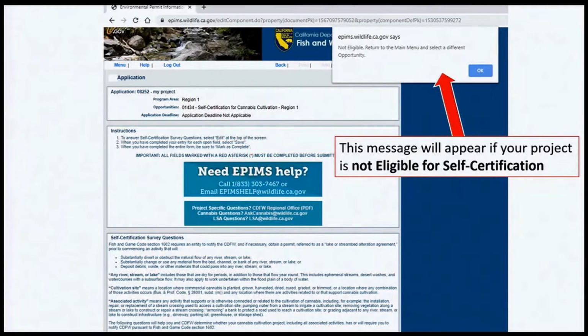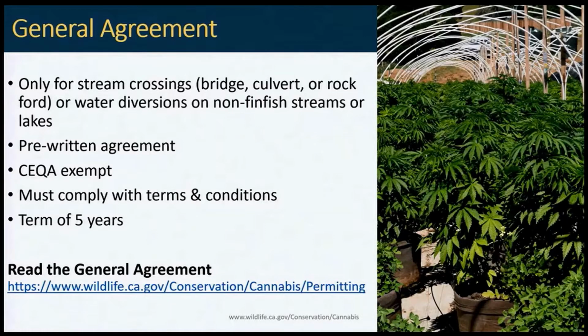Another permitting pathway is the general agreement. This is a pre-written agreement that lives in our regulations that is exempt from CEQA. It's only for stream crossings, bridges, culverts, or rock fords, or water diversions on non-fish bearing streams or lakes.